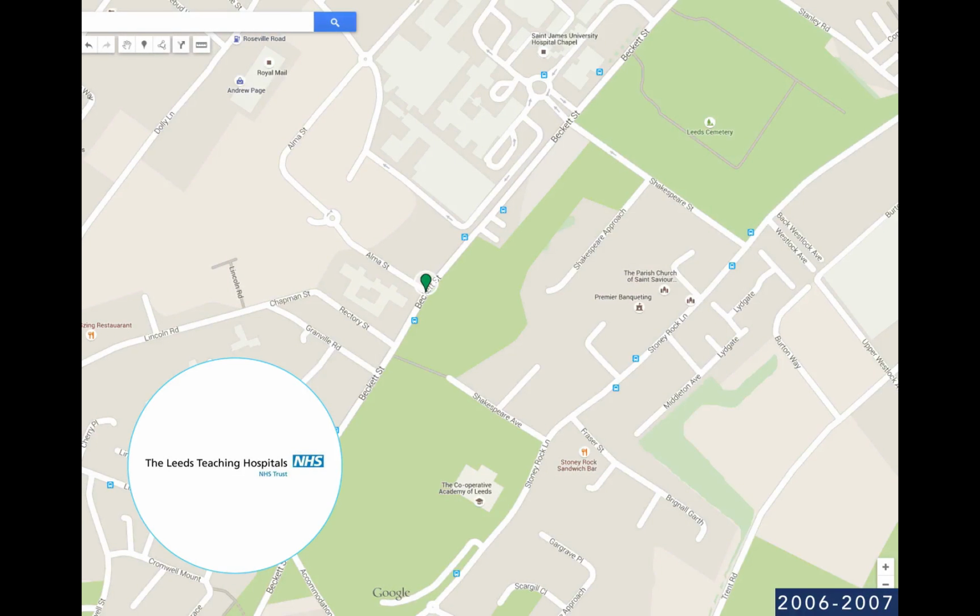Then we have the Leeds Teaching Hospitals, and in 2006 through 2007, we assisted the Leeds Teaching Hospitals to develop St. James Laser Vision. And we assisted specifically and worked with James Ball and Andrew Morrell, surgeons there, to launch their service. And the intention of that service was to fund ophthalmology departments inside the Leeds Teaching Hospitals NHS Trust. The service continues to this day.